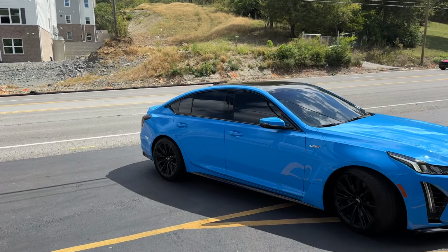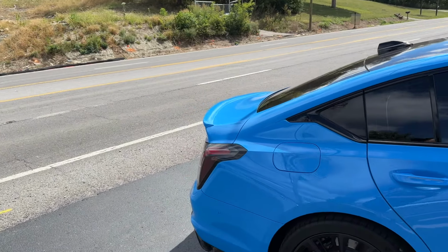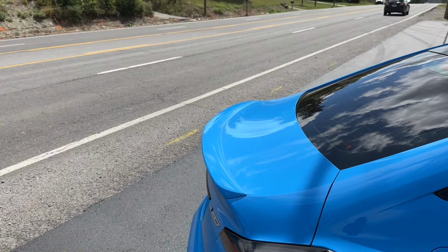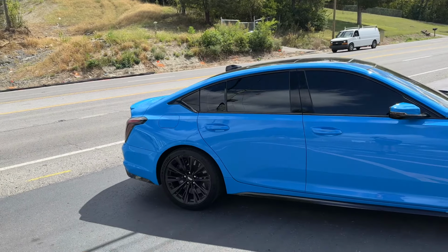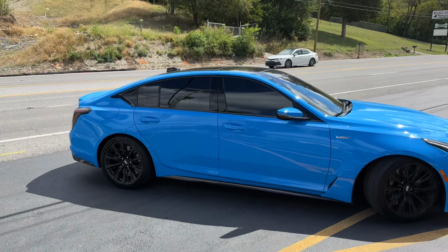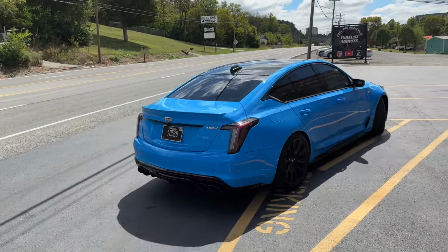And because it's a Blackwing, the only thing I'd change on the back is make this wing black. That's it. Leave everything else the same. Just to give them an indication that it's a Blackwing, you know? Because it doesn't say it anywhere else, except on the seats inside and stuff.